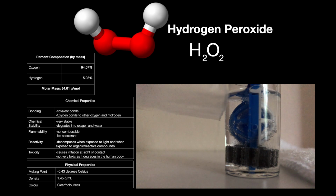The clear liquid is hydrogen peroxide, which is disinfecting the contact lenses and simultaneously decomposing into water and oxygen bubbles. Now let's talk about our mixtures. As you can tell, we kind of ran out of time on this section.